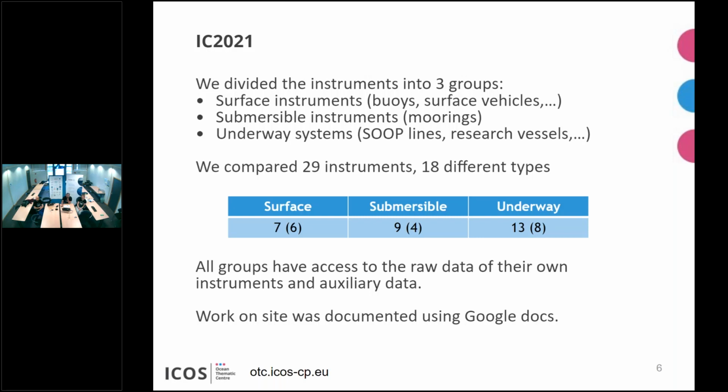As I said, we compared 29 instruments, and there were 18 different types. So we had 7 instruments from the surface group, 9 instruments from the submersible group, and 13 underway instruments. During the experiment, and of course in the future, all groups had access to the raw data as soon as we got them from their own instruments, and of course to all auxiliary data like temperature and salinity.